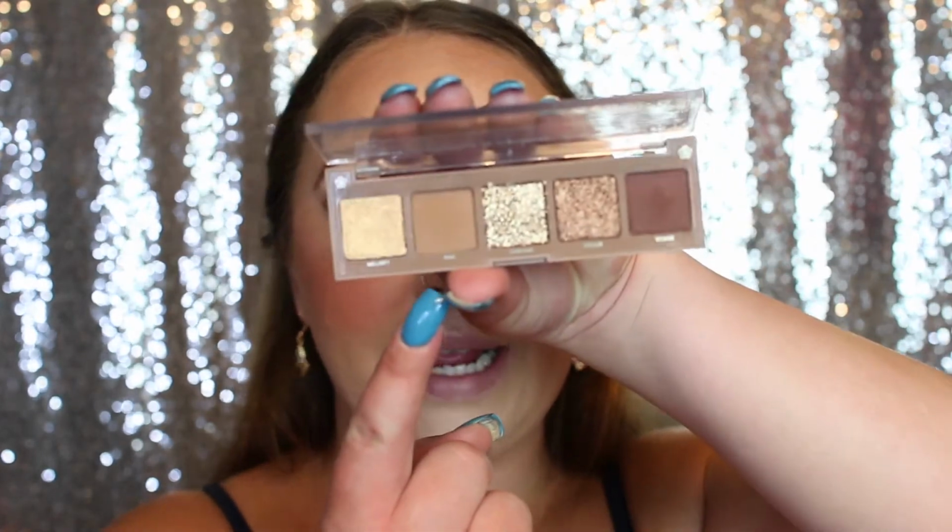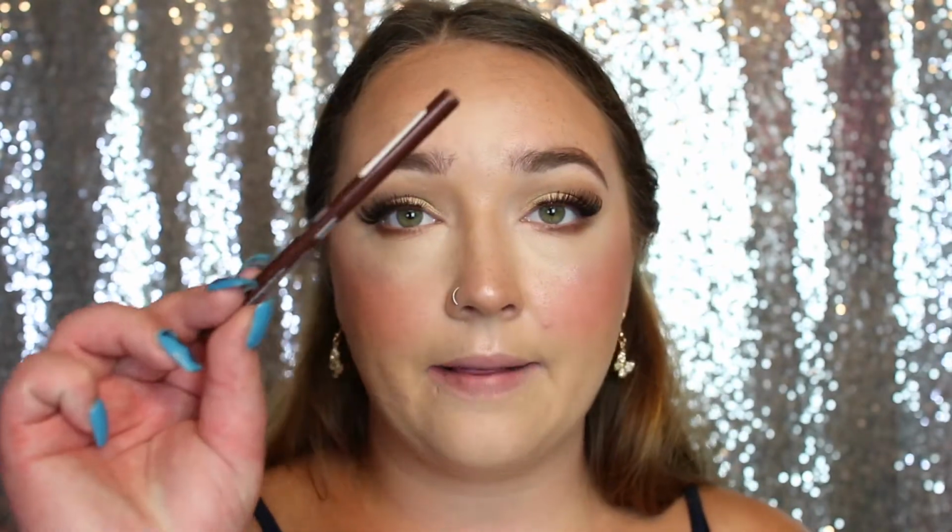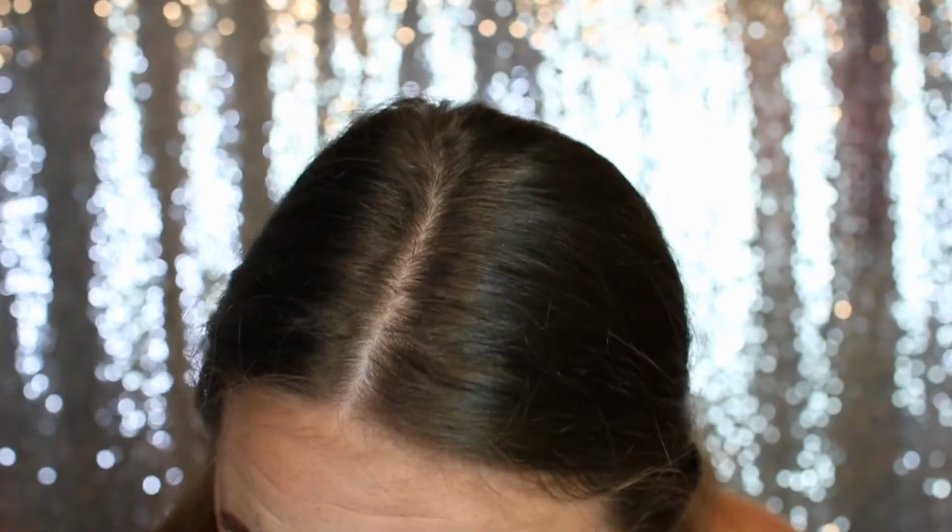I'm just going to go back in with the ODE shade. And I'm going to pop this right along the lower lash line. So I'm going to take a little bit of the shade Verse. Just hug that lower lash line. I'm going to take the NYX eyeliner pencil in the shade Brown and just get the lower lash line. Guys, I'm absolutely loving this look.